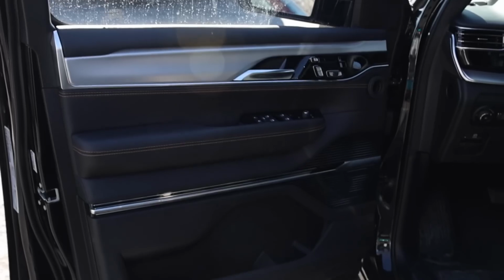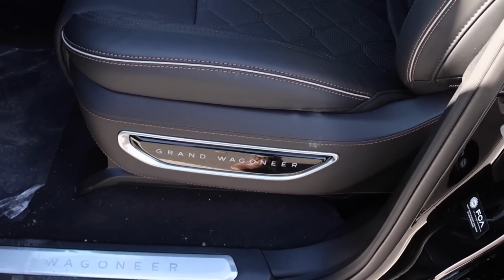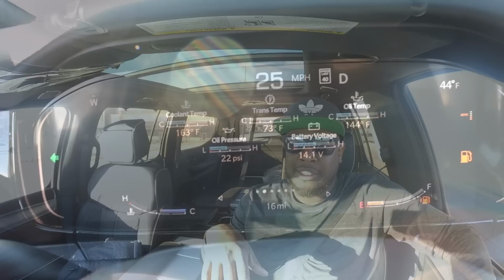This interior is so luxurious. Like, this is nice. And hopefully in a couple years, maybe I can buy my wife a Grand. But we could not afford this right now. 115 grand. Whew! That's depreciation I cannot afford.